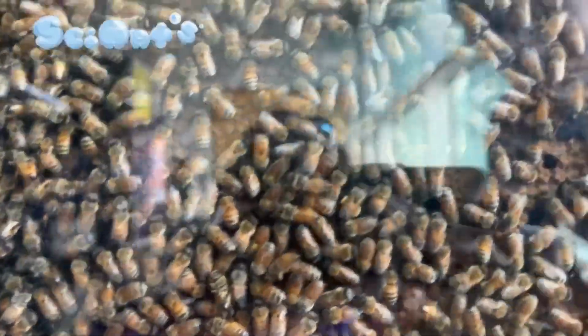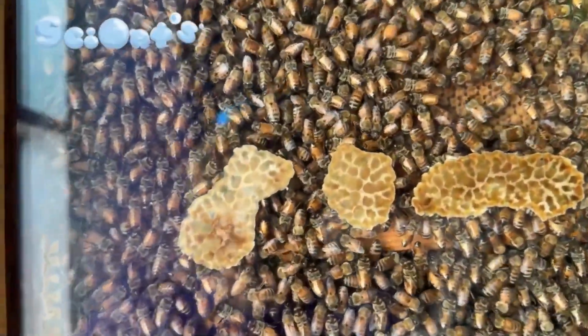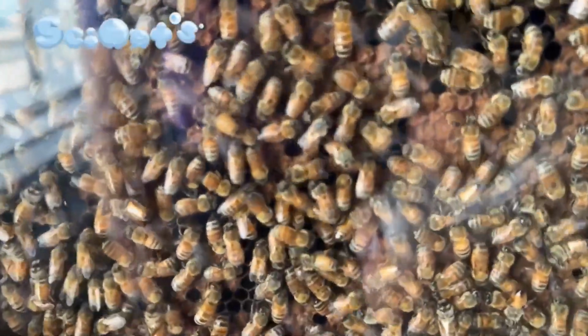Sometimes we've talked about this before. You can see the pouches. You can see some of the combs being formed. We see this one is here. Let's see, where is this? We've got a pollinator right there.